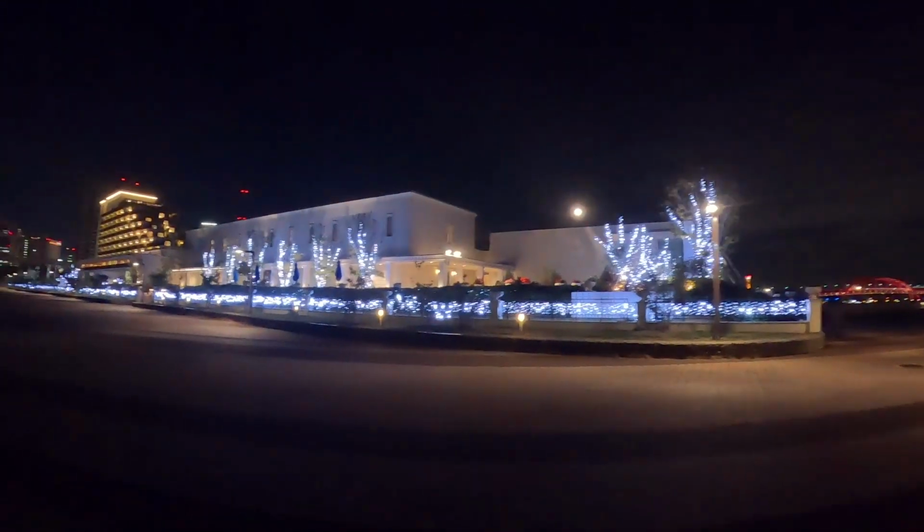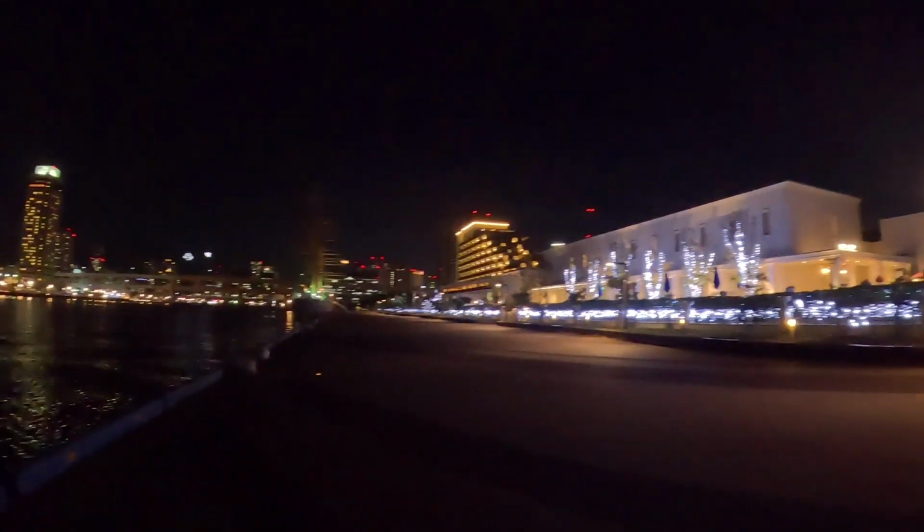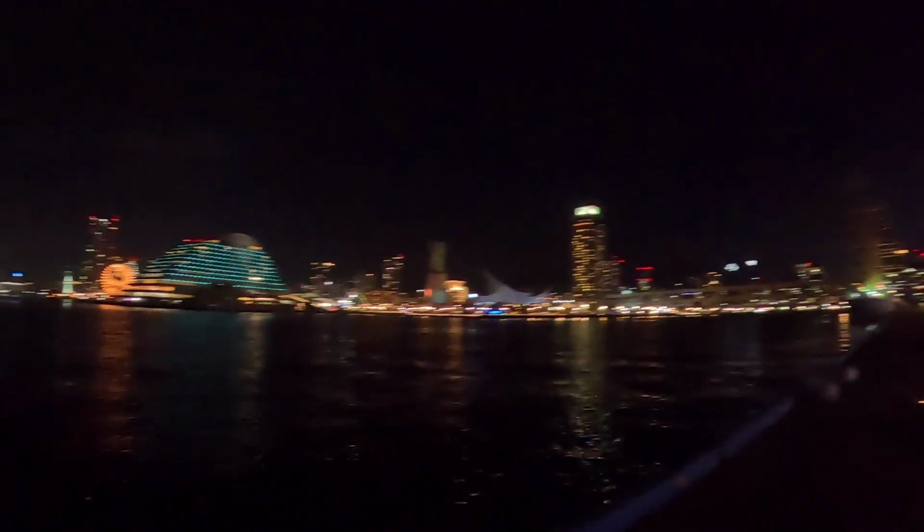This place is just right next to the Atoa. From here you get to see the illumination coming out from the Kobe port.